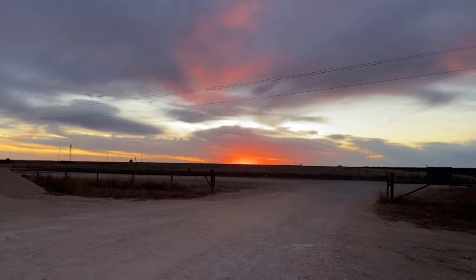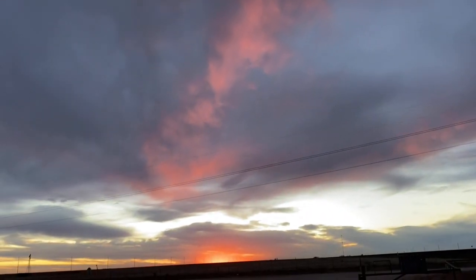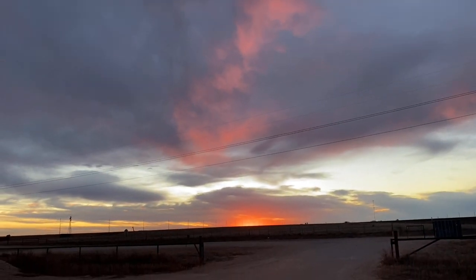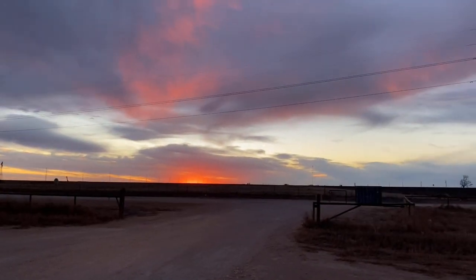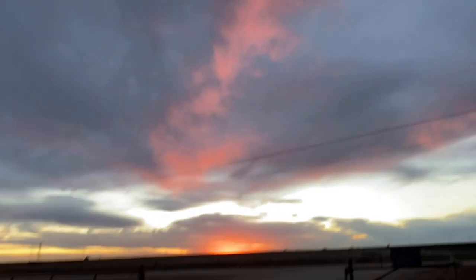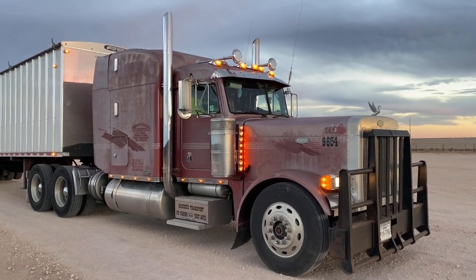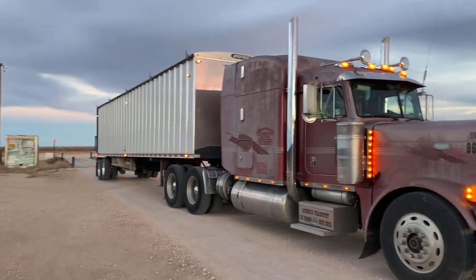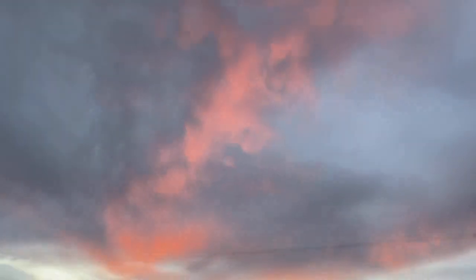Hey y'all, check out that sunset. That's what you call a beautiful West Texas sunset. Look at old Rat Rod. We're gonna go get us a preload and get ready to go to Lubbock tomorrow.